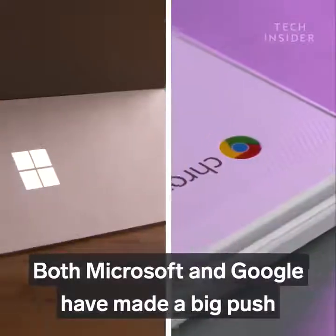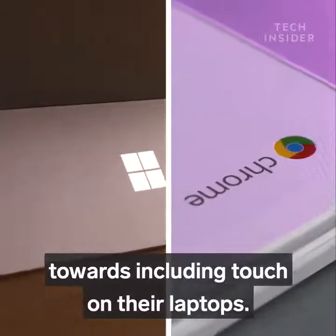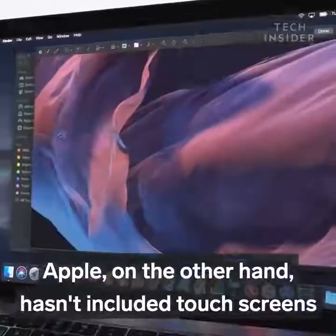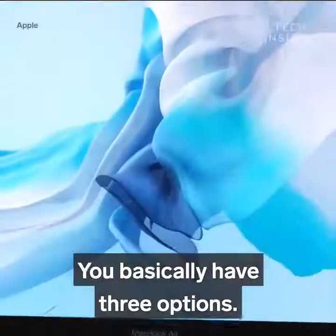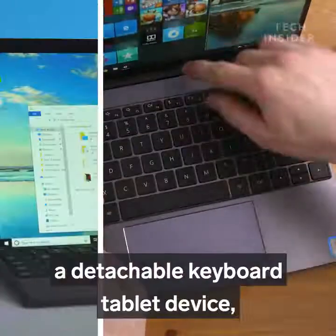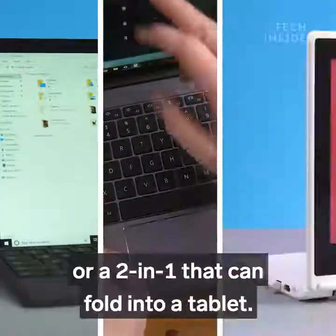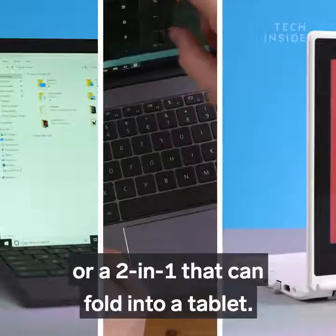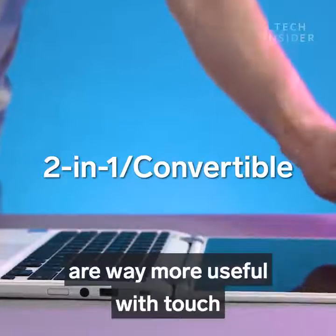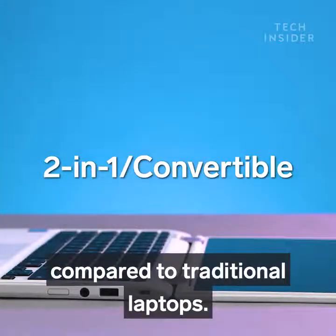Both Microsoft and Google have made a big push towards including touch on their laptops. Apple, on the other hand, hasn't included touchscreens on any of its Macs. You basically have 3 options. You can have a traditional laptop with a touchscreen, a detachable keyboard tablet device, or a 2-in-1 that can fold into a tablet. 2-in-1 laptops, sometimes called convertibles, are way more useful with touch compared to traditional laptops.